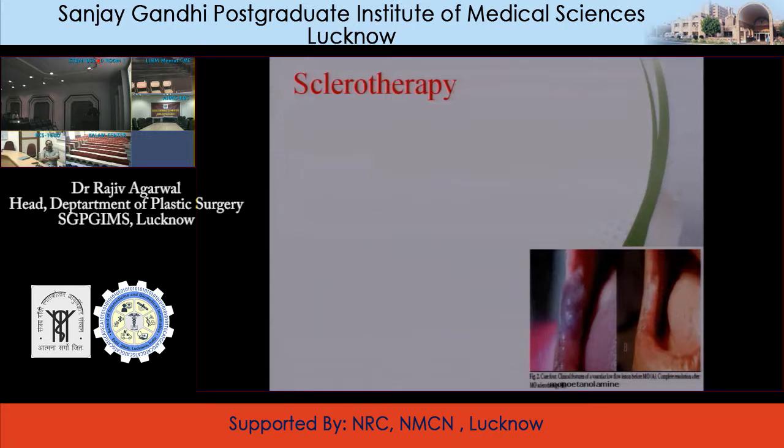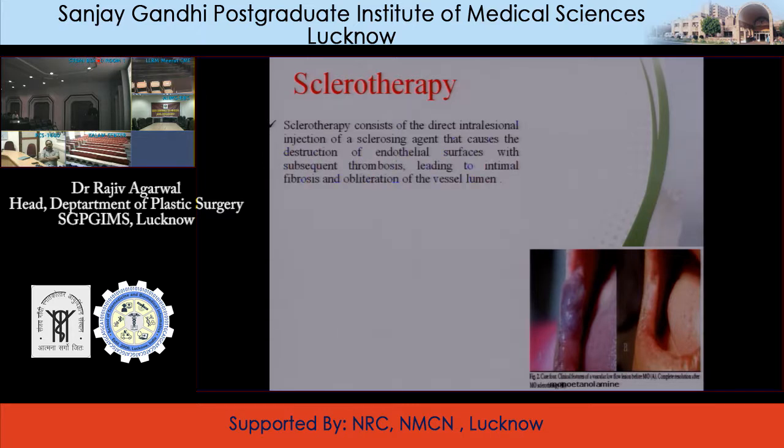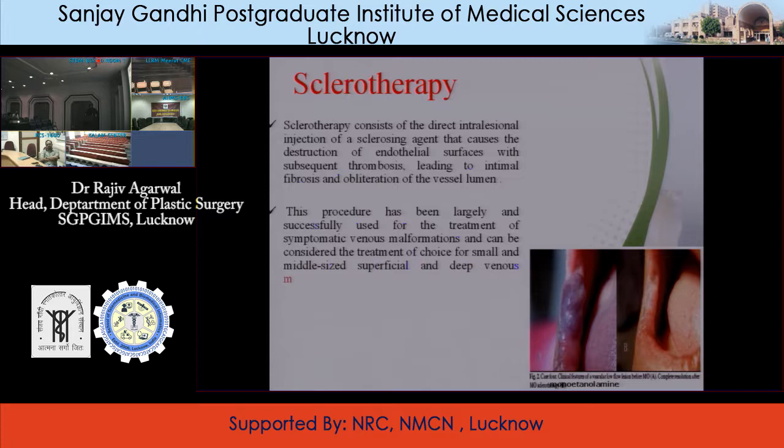Now coming on to sclerotherapy briefly. Sclerotherapy consists of direct intralesional injection of a sclerosing agent that causes the destruction of endothelial surfaces with subsequent thrombosis leading to intimal fibrosis and obliteration of the vessel lumen. This procedure has been largely and successfully used for the treatment of symptomatic venous malformations and can be considered the treatment of choice for small and middle-sized superficial and deep venous malformations of the oromaxillofacial and cervical regions. So sclerotherapy has been the keystone of management of vascular malformations over the last so many years, and it still is the mainstay of management of these vascular malformations.